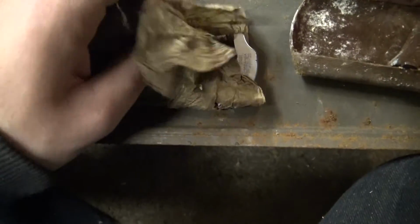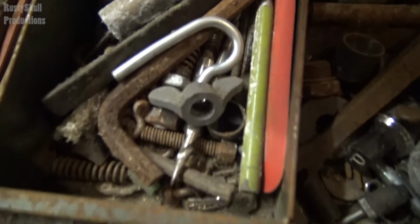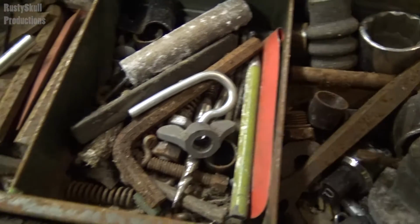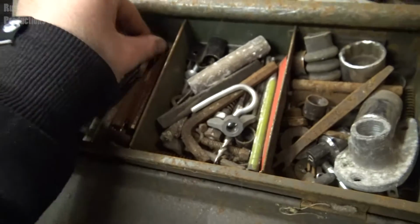Put that with all my other papers, I think. Can't believe that it was in there though, and it's all gone mouldy and the case has gone mouldy and everything. Unbelievable. Right, I'll put that there for a minute. Right, what we got in here then? We got bits and bobs, we got bits of mouldy old wood. Drill bits, pencils.